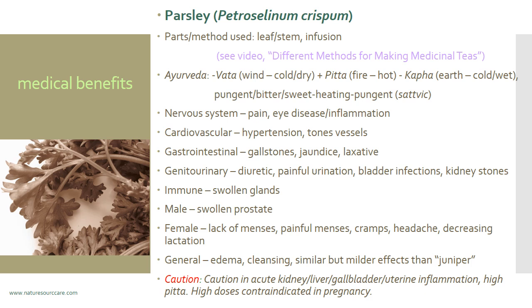Now, the thing though is that I have a caution down here at the end of the slide: if somebody's having an acute gallstone attack or gallbladder attack or something like that, that's not the time to give somebody parsley. Okay.